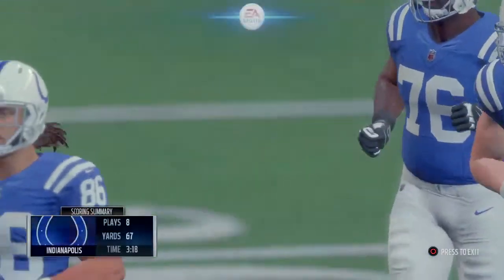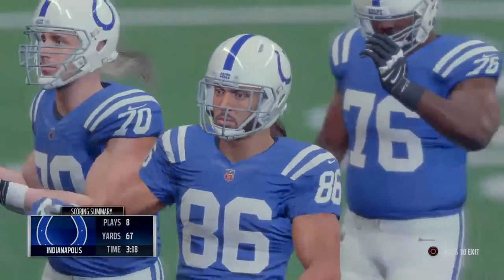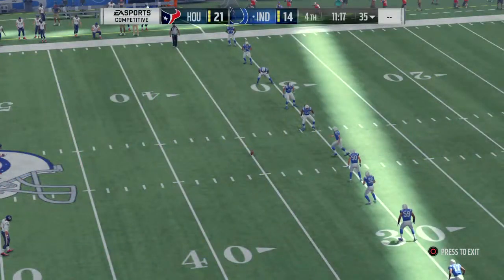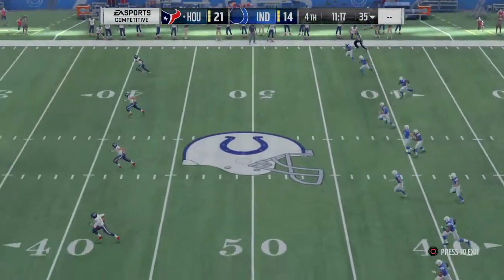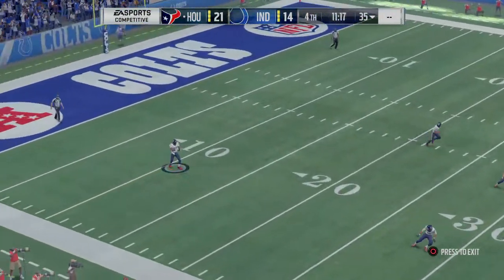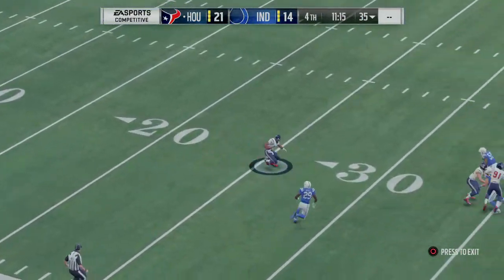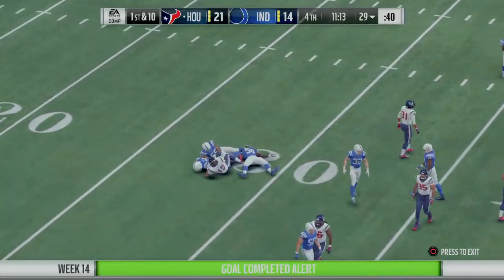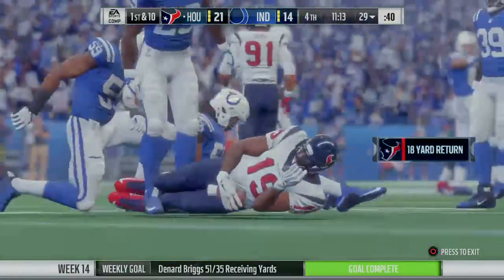So that drive in total 8 plays. And the result for the Colts is a touchdown. The kickoff unit is out on the field, and they will send this one away. This will be taken about the 12. And it's a pretty good return here as he'll get it up to the 29-yard line.